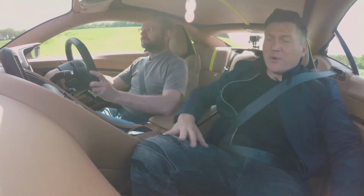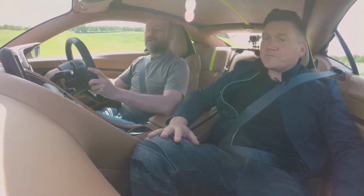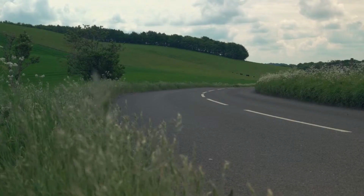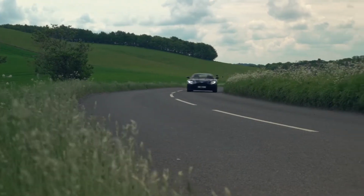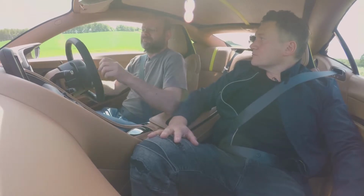So I think this has got a bit more of a split personality, which I'd take the Aston. Yeah, I agree. I would as well. I think we lose a bit of range. This has got about 350 miles, which is not ideal, and I did moan about that. But I agree. And I love how luxurious the Bentley feels.